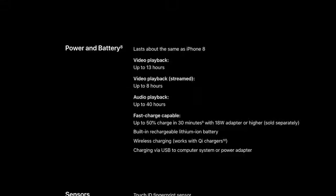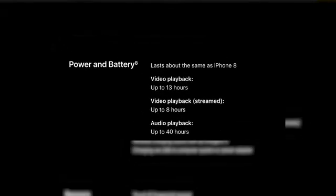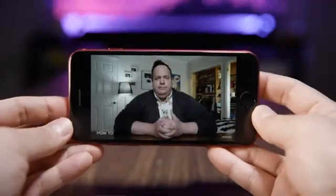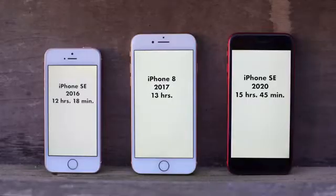On Apple's website, they claim the new iPhone SE lasts about the same amount of time as the iPhone 8. Well, that's not true. It lasts much longer. We ran a video test where we play a video loop back in airplane mode at 50% brightness, and it lasted 15 hours and 45 minutes. That is hours longer than what the iPhone 8 and the original iPhone SE did when we ran that same test on them when they were brand new.